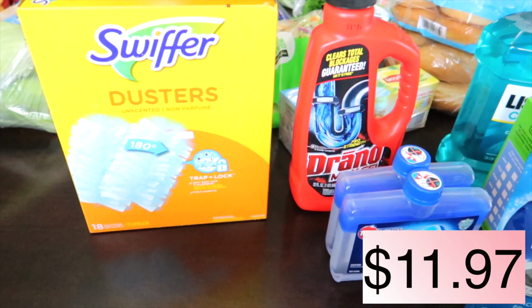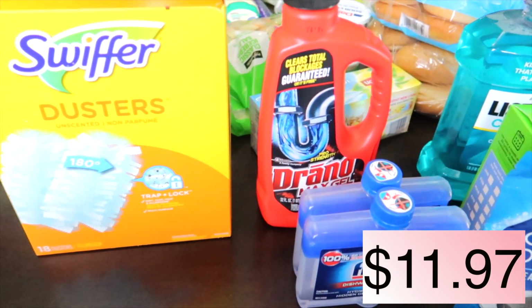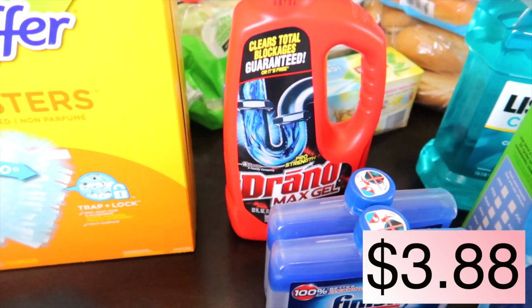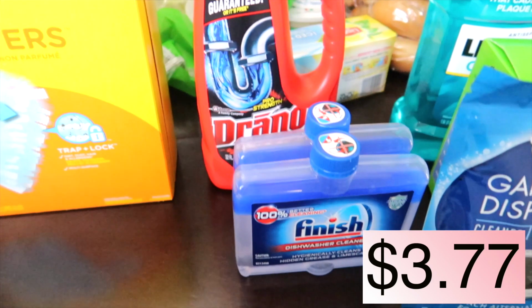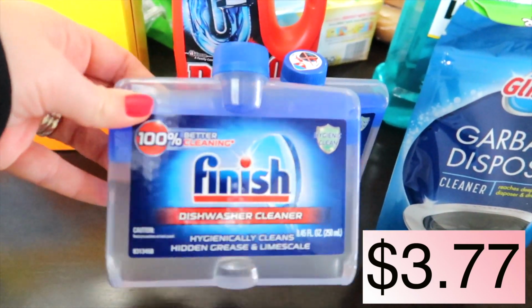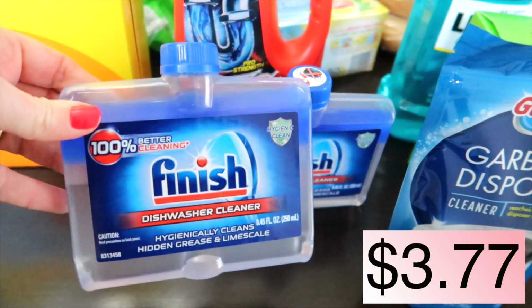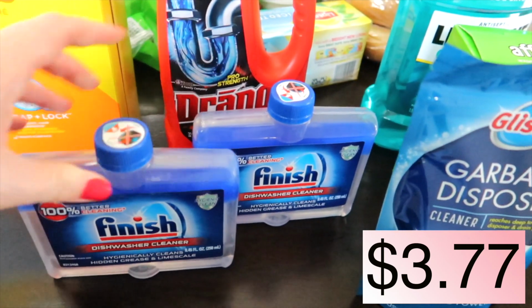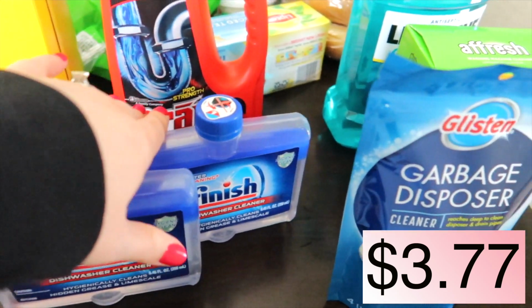Household items, I needed some more Swiffer dusters, some Drano. I like to actually just keep this on hand in case we need it and I'm out. And then I have this dishwasher cleaner by Finish. I got 2 of them, because I want to use one right away and then I'll have one on hand.